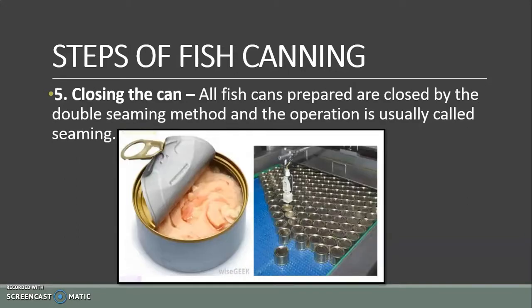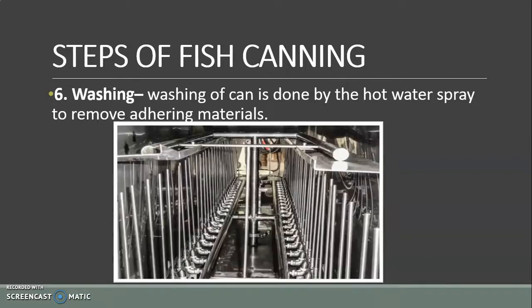Next is closing the can. All fish cans prepared are closed by the double seaming method, and the operation is usually called seaming. Next is washing. Washing of can is done with a hot water spray to remove adhering materials.